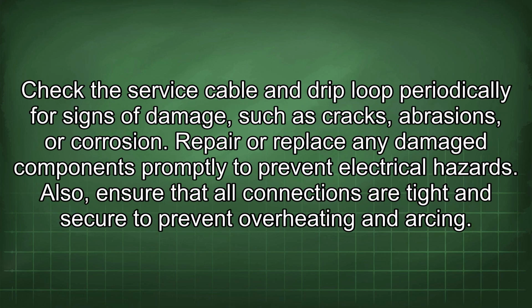Check the service cable and drip loop periodically for signs of damage, such as cracks, abrasions, or corrosion. Repair or replace any damaged components promptly to prevent electrical hazards. Also, ensure that all connections are tight and secure to prevent overheating and arcing.